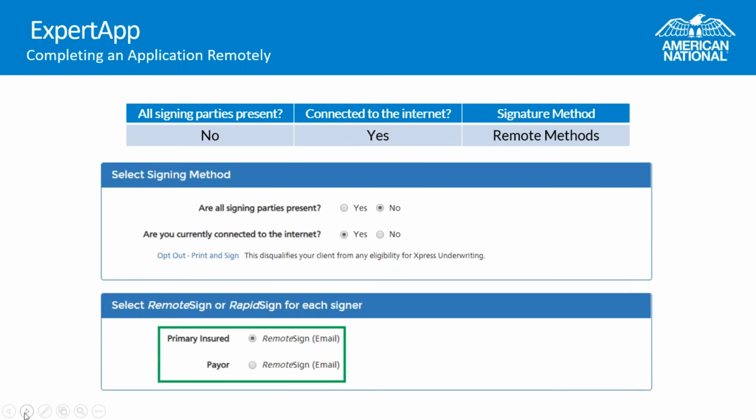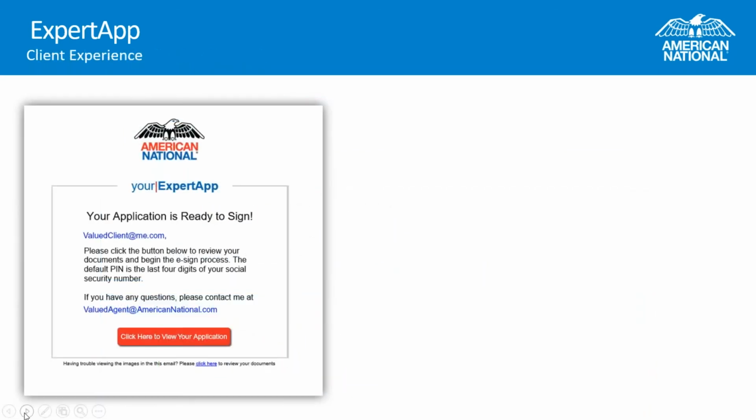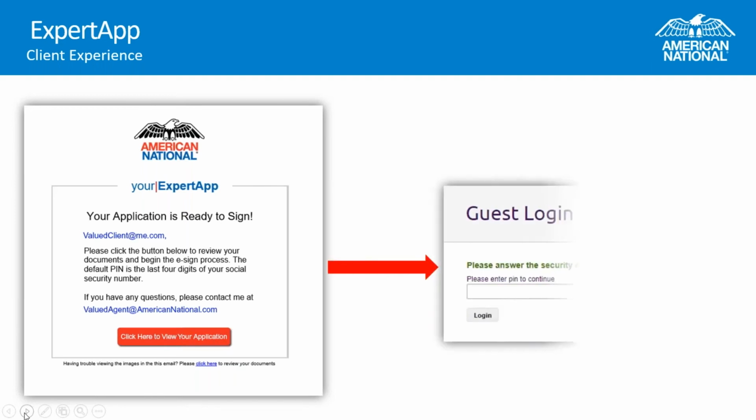These two questions are what you are asked. And so what will happen is it's going to email your client the paperwork, and they will be presented with an email that looks like this. They're able to access the contract paperwork, all the application documents. They simply need to click that red box and enter their PIN. Their PIN, the email will tell them, is the last 4 digits of their social security number.